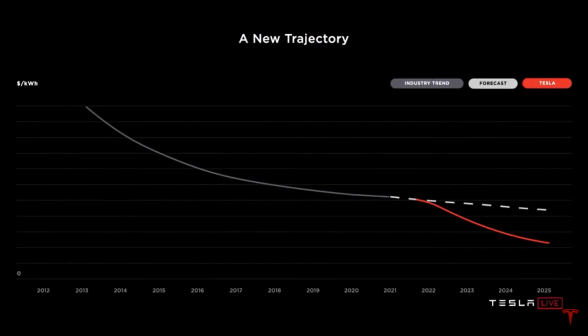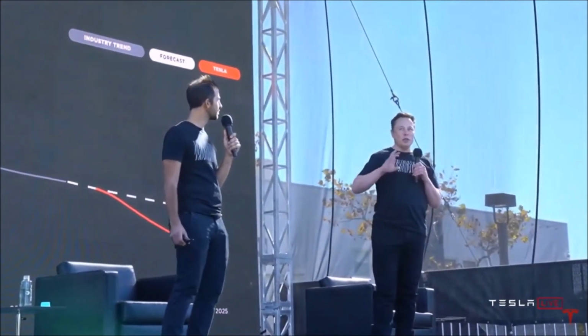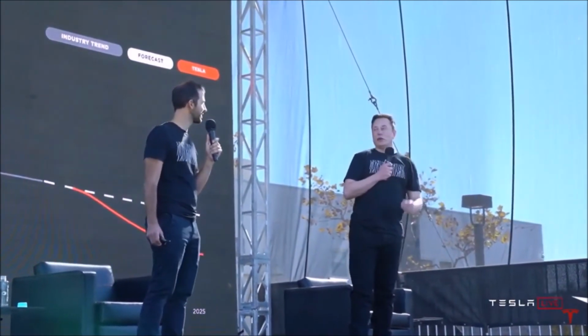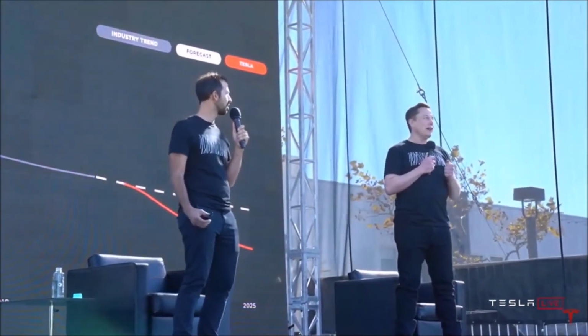So what this enables us to do is achieve a new trajectory in the reduction of cell cost. And to be clear, it will take us probably a year to 18 months to start realizing these advantages, and to fully realize the advantages, about 3 years or thereabouts. It's not like if we could do this instantly, we wouldn't. But I think this really bodes well for the future, and means that the long-term scaling of Tesla and the sustainable energy products that we make will be massively increased.